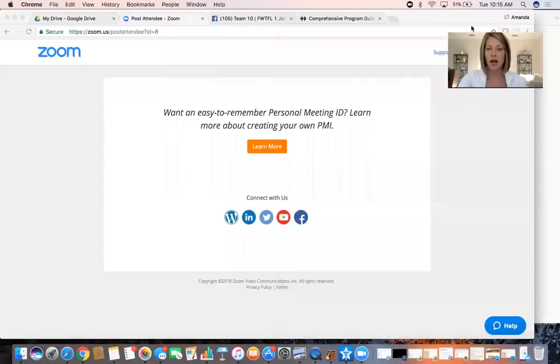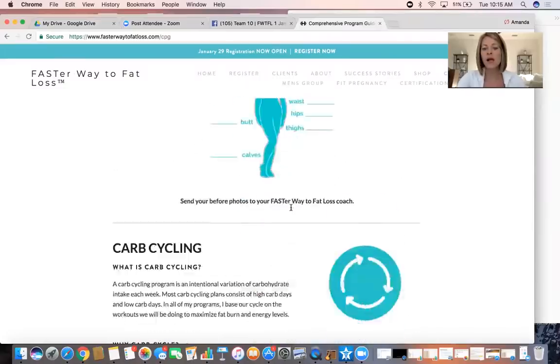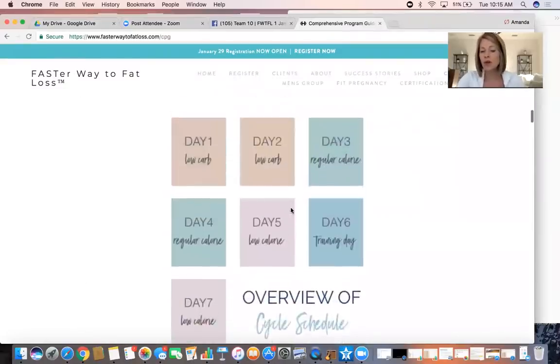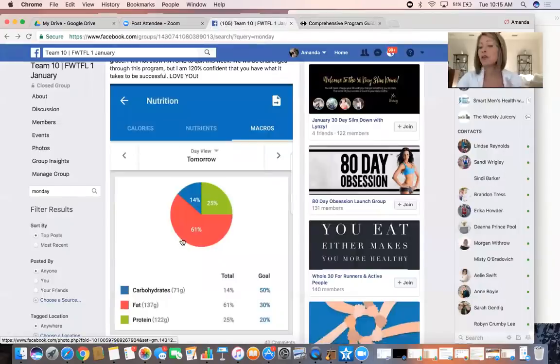I will show you an example of what a low carb day macro chart might look like if you're going ahead and plugging your food log into MyFitnessPal. So I'm going to share my screen with you and pull up our comprehensive program guide, which hopefully you've had the opportunity to look through. I will point you to the overview of the food cycle in general, and then I'm going to pull up an example of a low carb day macro screenshot. This screenshot right here is a really good example of what your low carb day macro chart might look like.